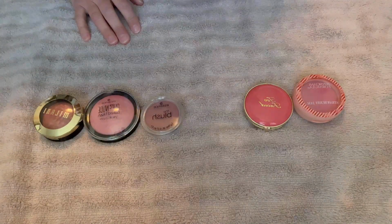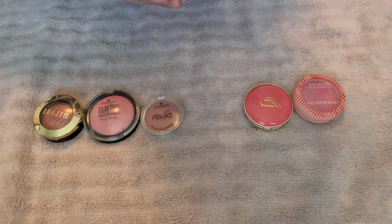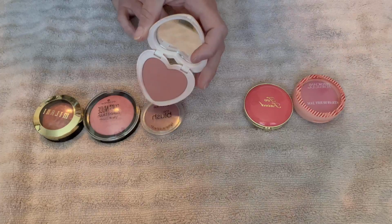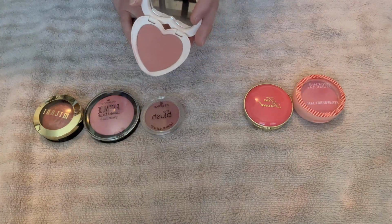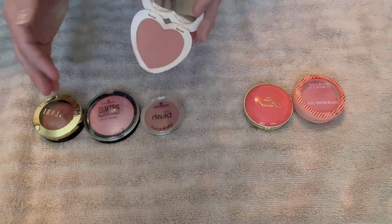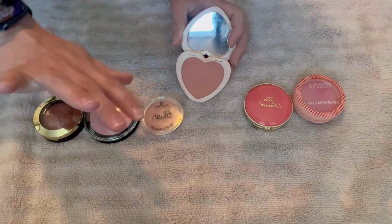This one is the Kiss and Tell Pressed Powder Blush from ColourPop. I've had this one for a while. It's a beautiful color, very, very subtle and light. And just as with highlighter, for me, there's a time and place for a very pigmented blush, and there's a time and place for a very subtle and natural lighter blush. And that's what this one is.